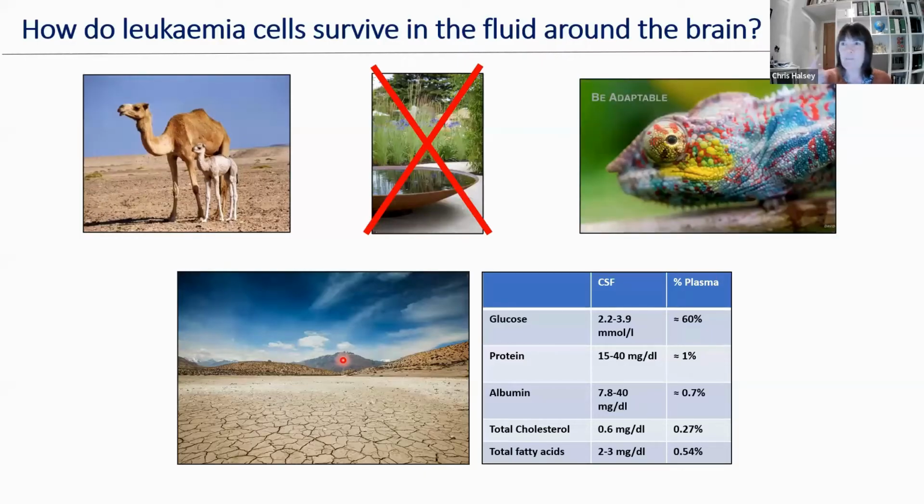And in that case, they're probably being a bit more like chameleons. They're getting into this desert-type environment, and they're changing their color to match that, changing the genes that they express. And then actually, they can go back to the bone marrow and change back again as well. And we have quite a lot of evidence from our experiments in the lab that that's the case, that they're being very adaptable and flexible.